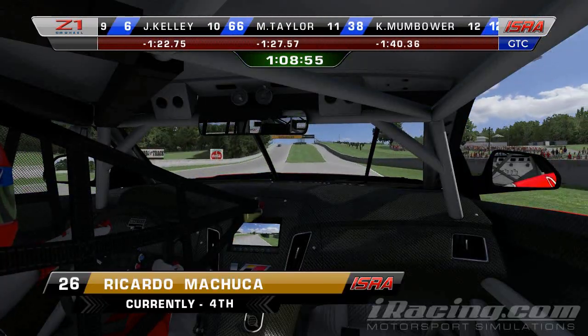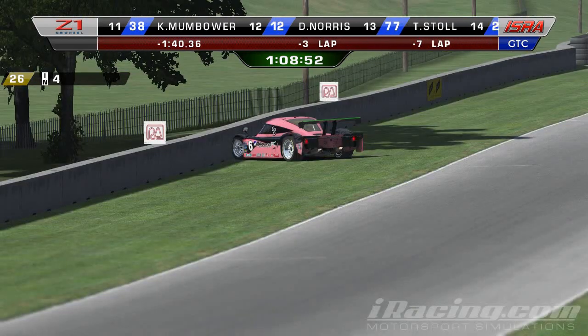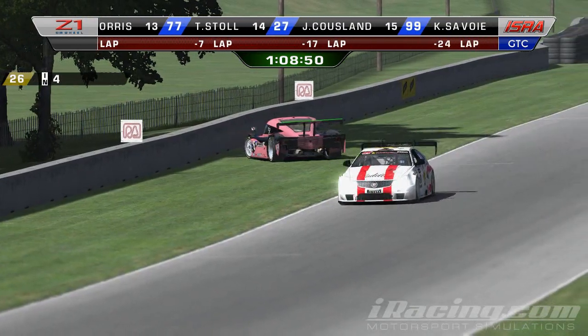The wing is obviously damaged. He's sneaking up the track. He's back to the pits. John Kelly is into the wall. I don't know what has happened here.